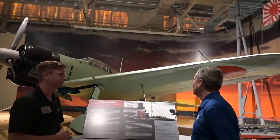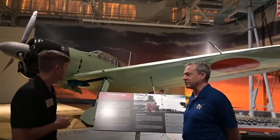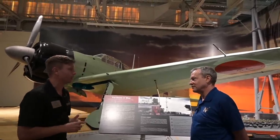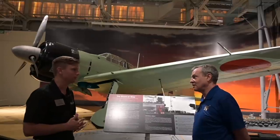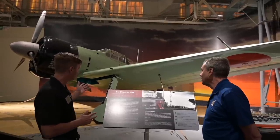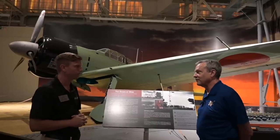Incredible. So how many of these Zeros in this condition do you think still exist in the world? In this condition, this one's actually still flight-worthy. It was still classified as flight-worthy when it arrived here at the museum, and there were only about seven of them at the time. Holy cow. I believe there's 12 of them on display around the world. Amazing.